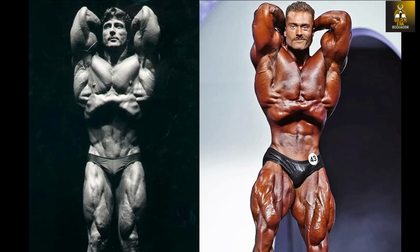The vacuum pose is Frank's pose, and I don't think anyone in the world will ever be able to hit it better than he did. This pose is just timeless, immortal, and iconic. It is why Frank Zane was and still is considered the king of aesthetics. No disrespect, of course, to Chris.